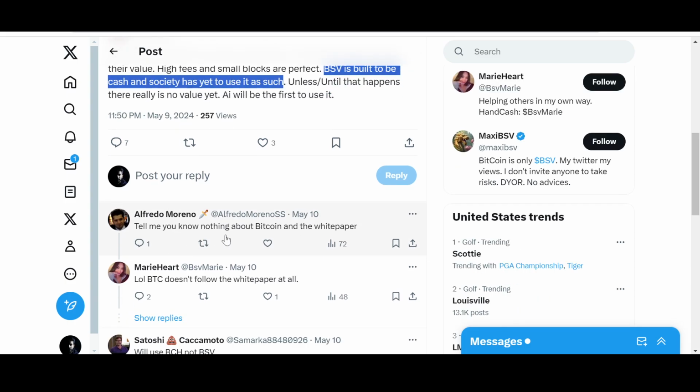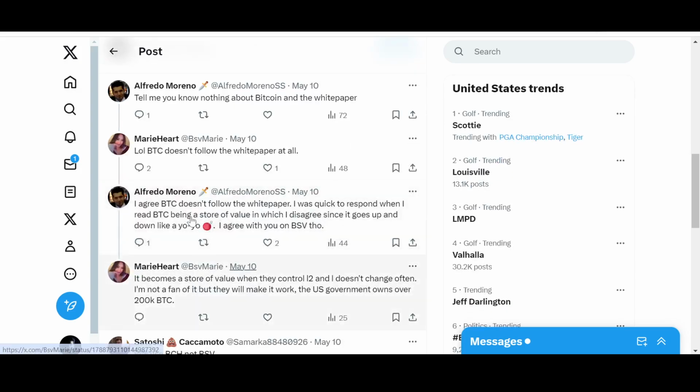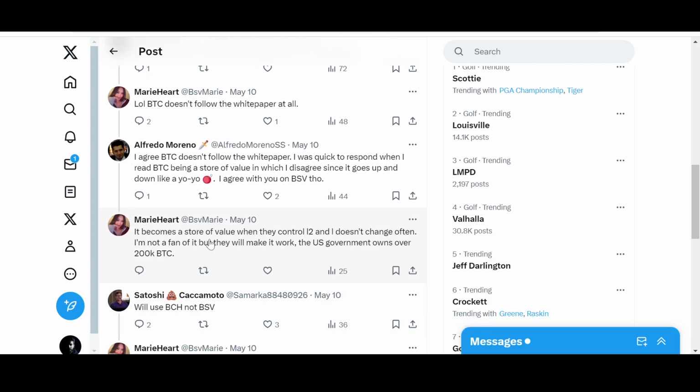Tell me you know nothing about BTC and the white paper. LOL, BTC doesn't follow the white paper at all. I agree, it doesn't follow the white paper. I was quick to respond when I read it being a store of value, which I disagree with since it goes up and down like a yo-yo. I agree with you on BSV though. It becomes a store of value when they control L2, and it doesn't change often. I'm not a fan of it, but they will make it work.